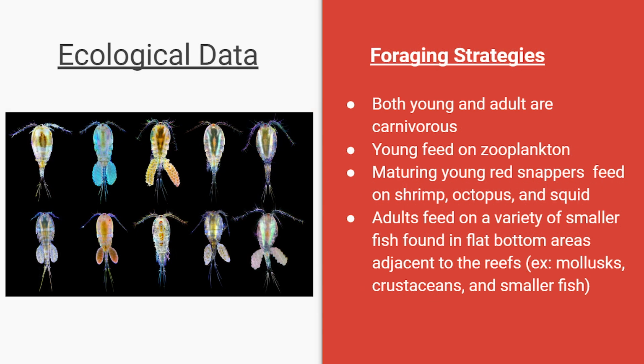Ecological data and foraging strategies. This slide is regarding the ecological data relevant to northern red snappers. Northern red snapper, both young and adult, adopt a carnivorous lifestyle, with adults showing a preference for hunting near the sea floor. Initially, young red snappers primarily consume zooplankton. However, as they grow, they shift to feasting on larger sea creatures like shrimp, octopus, and squid. Adult specimens typically hunt for a mix of smaller fish, crustaceans, and mollusks, often near the flat seabed areas close to the reefs.